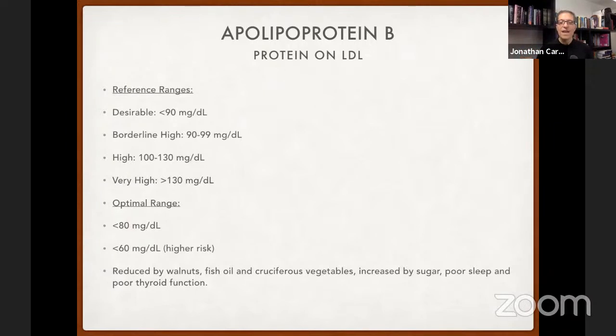It's, of course, increased by sugar. Glycemic control is the number one thing that you really should be focusing on as much as you can: just get rid of sugar, get rid of processed sugar. Poor sleep and poor thyroid function as well are all going to have an impact. Therefore, it is important for you to have your thyroid checked on a yearly basis. We'll talk about that in just a moment. So let's keep on going.